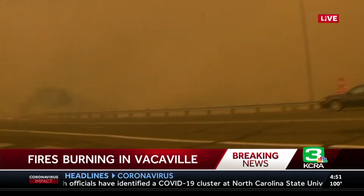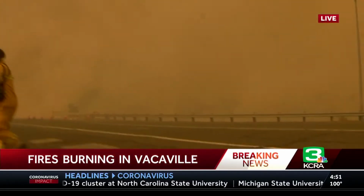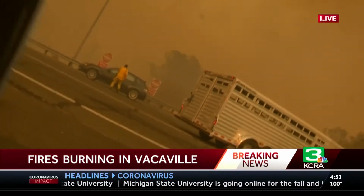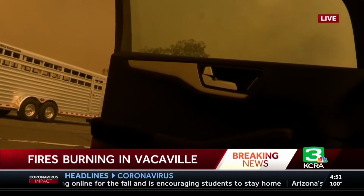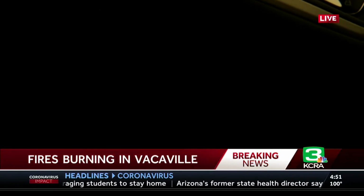Mike says, okay. And they are back from where the fire was burning, but we can still see this active scene still playing out as they try to figure out what to do next, how to attack the flames here, because they just move so fast with the winds that are created in these conditions, and the flames can easily run up a hillside and easily jump right over a freeway.